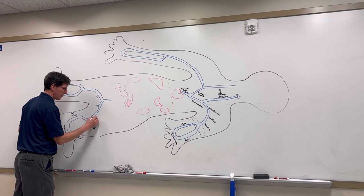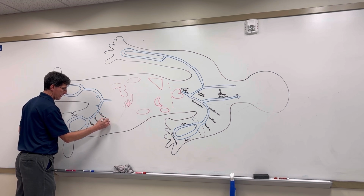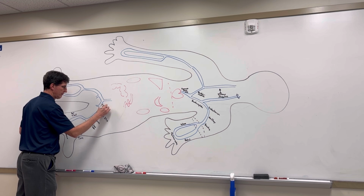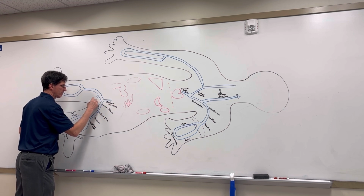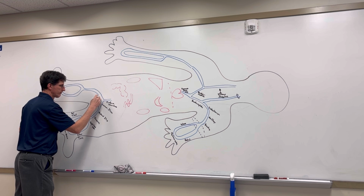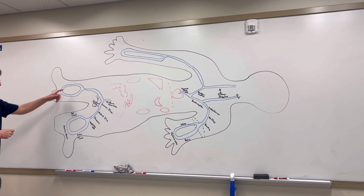Then we have the femoral, external iliac, common iliac, and inferior vena cava. And these are both internal. Then they would be the same on that side.